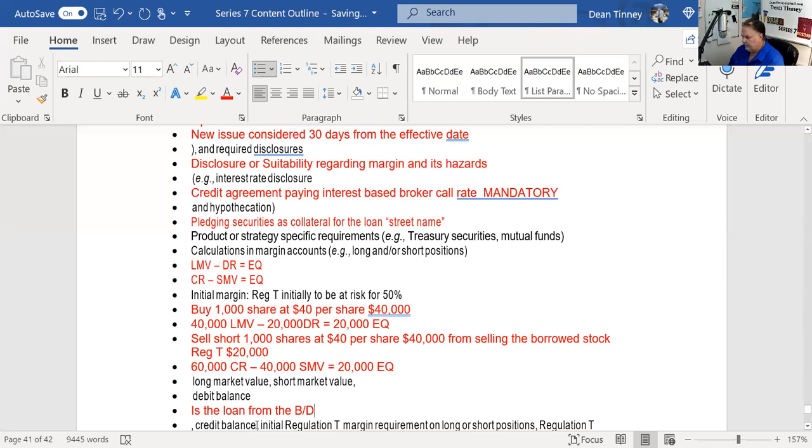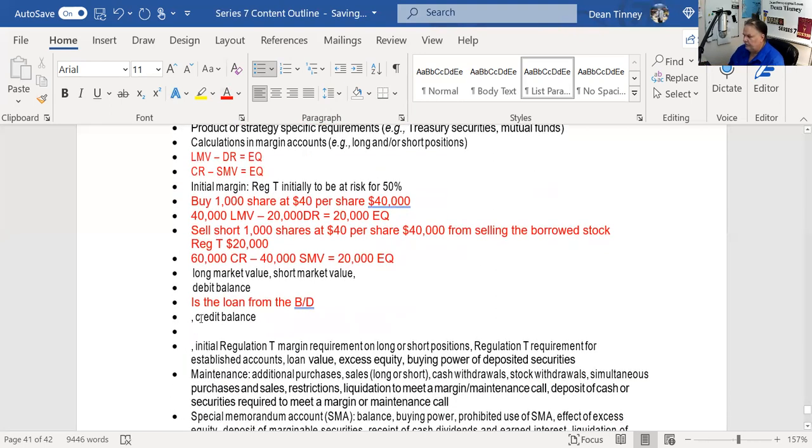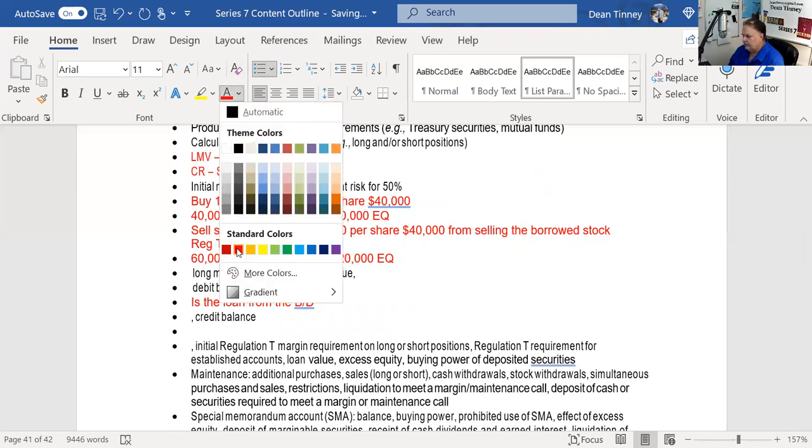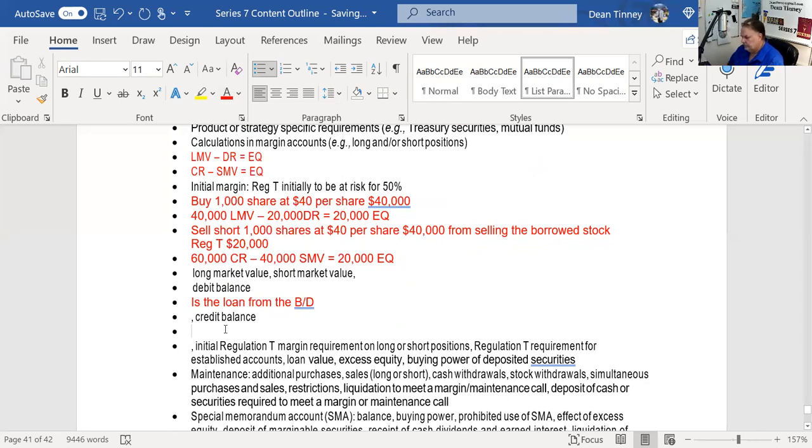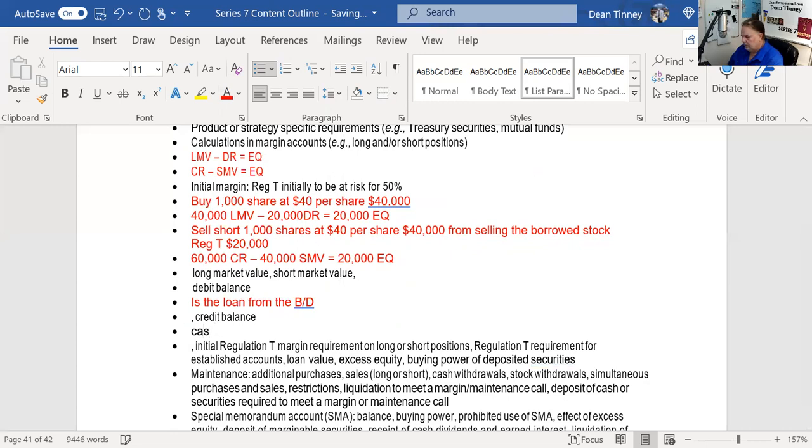And then the credit balance is the cash, as we said. A lot of people get hung up on that. The cash is, remember, the money you got from selling the stock you didn't own, plus the money you put with it. That's called the credit balance or credit register. And that is the cash. Cash from selling the borrowed stock.